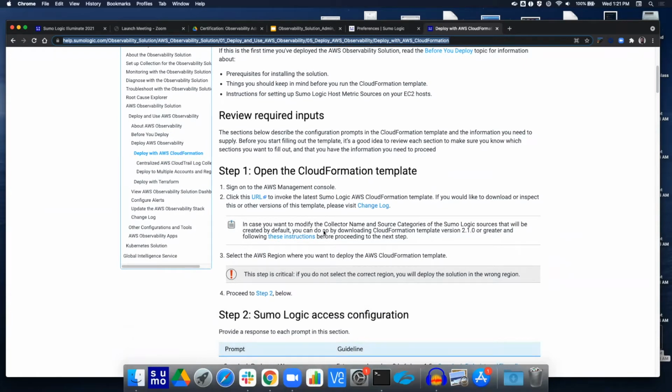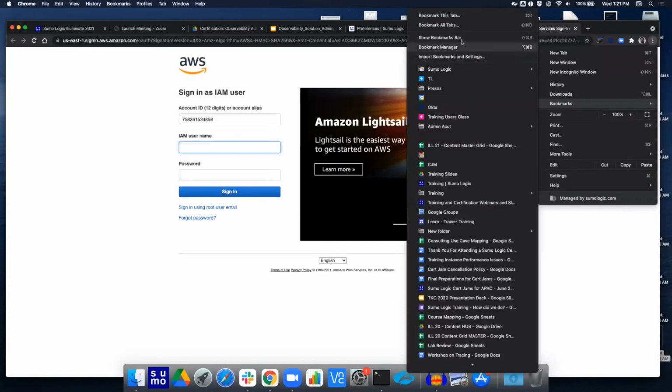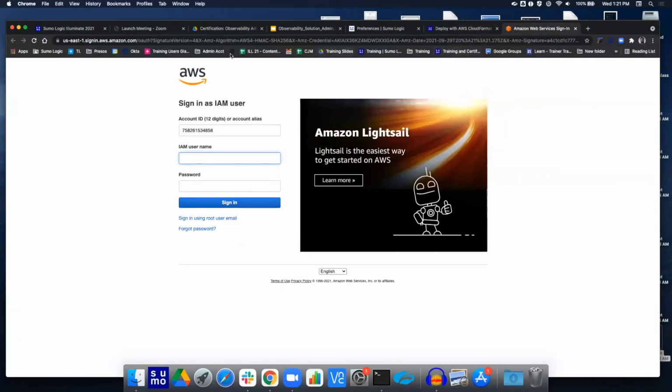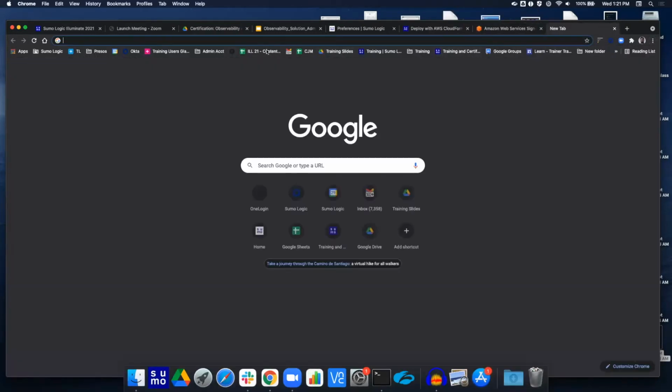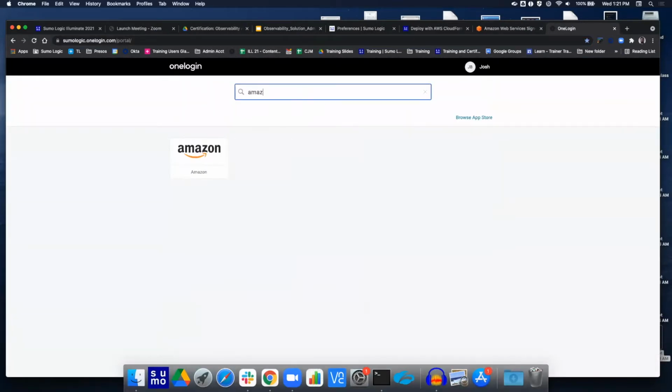The first thing I'm going to do is click on this URL right here. And what this is going to invoke, or should invoke, is my AWS account. Let me just log in. I don't know why it kicked me out here. I guess just because I'm doing it live and just bad luck, but I was logged in just a few moments ago.